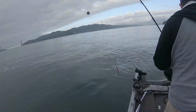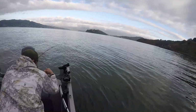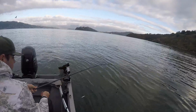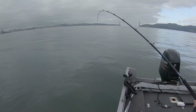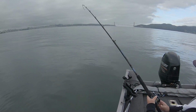We fished the west side of Angel Island. We were using live smelt. I bought those the day before. Kept them alive in my aerator. We didn't have much luck. We were fishing about 25 feet of water. We had a good drift going. Then eventually we kind of came across a little rocky bottom. We felt it. And then this happened.